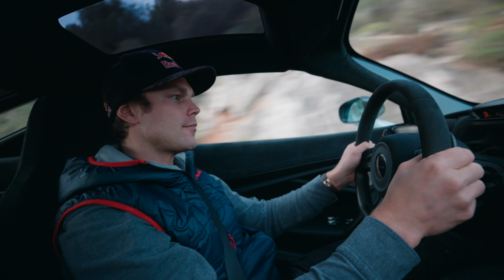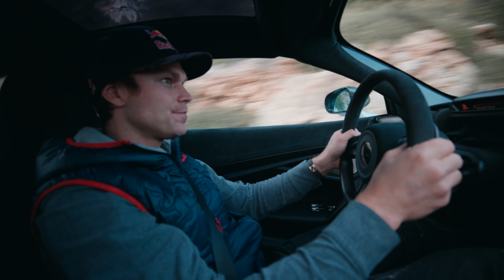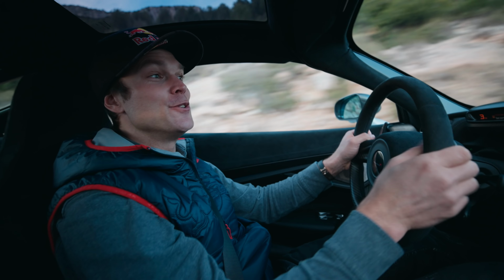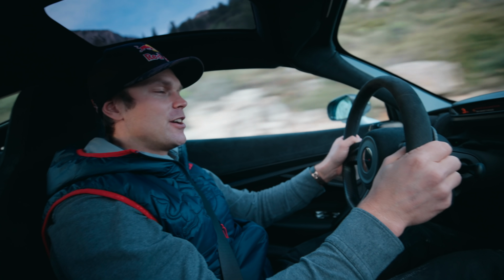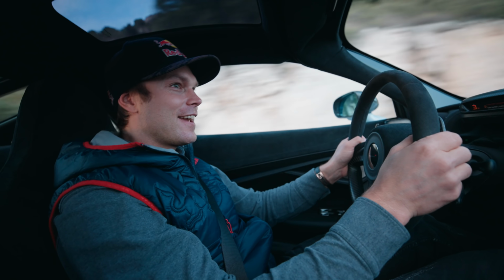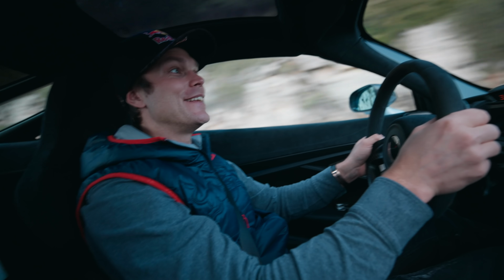So trying to get that out, and we have some GoPros in the front at the moment, and we found this amazing piece of road which is actually used in GoldenEye in the James Bond movie, where Pierce Brosnan is driving his car. So I think the exterior views should be really nice.